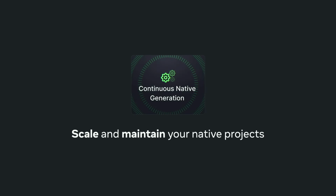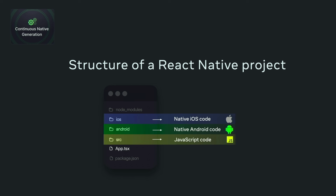This is the structure of a React Native project. We have our source folder for your JavaScript code, and the iOS and Android folders for the native code for each platform.